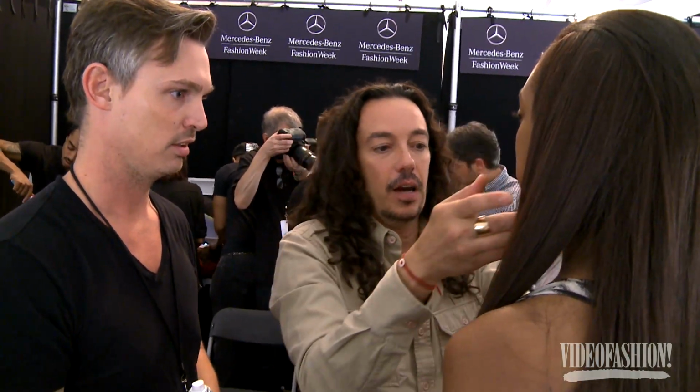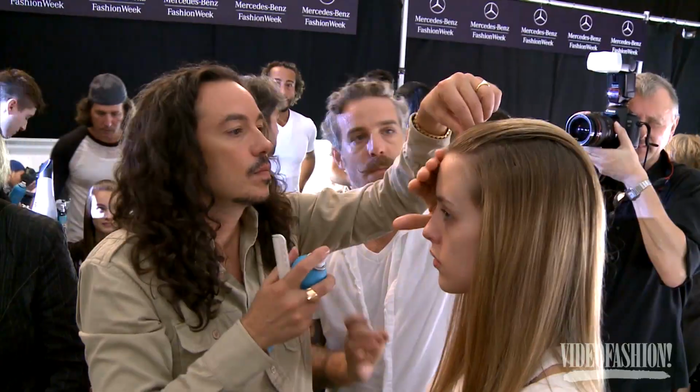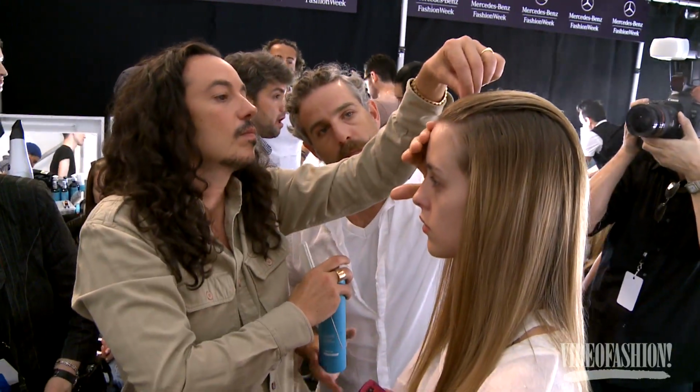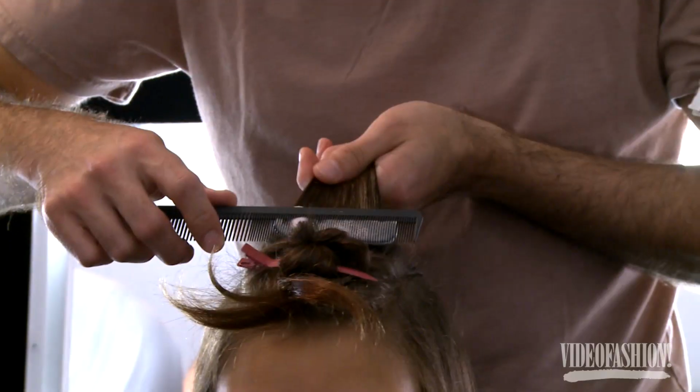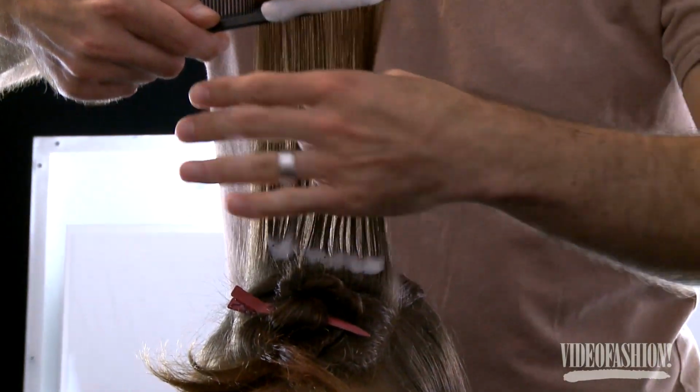Everybody that has long hair in the show will be like me. The look at Carolina Herrera this season is very, very straight hair, and then the top panel is sprayed back. There's no barrette in the back or anything to hold it. Miss Herrera wanted something that was very sleek and graphic and architectural.